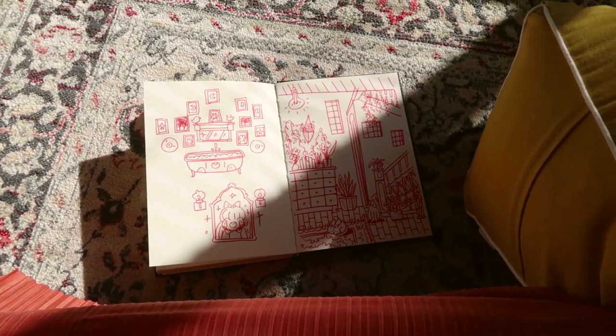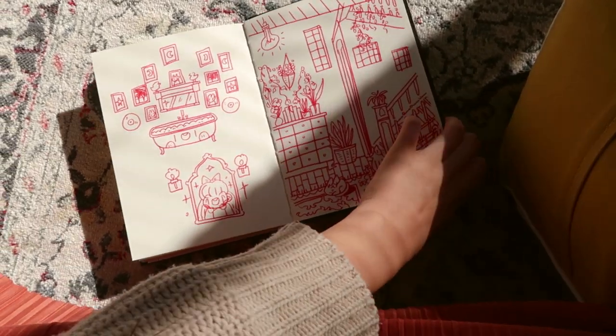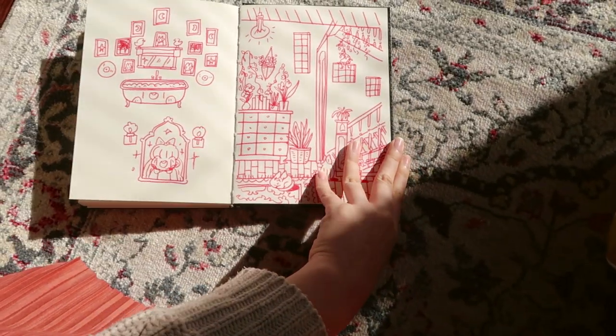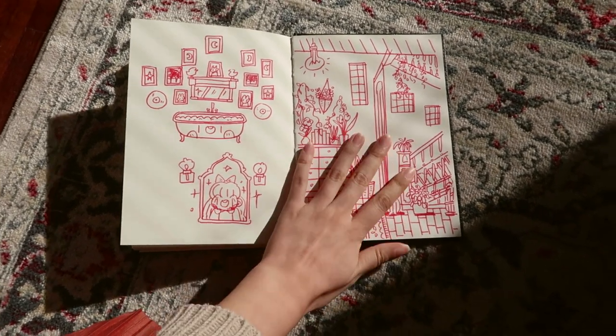Hello everyone, it is early Saturday morning. Yesterday I drew something inside of the house and I think it is the first time to show drawings in a full page like this.